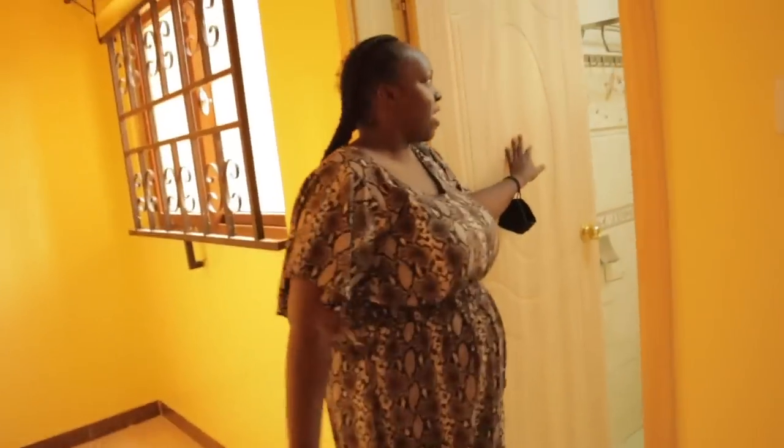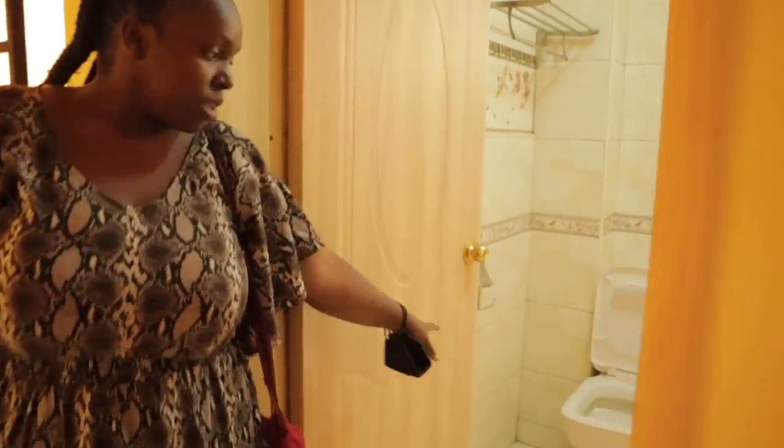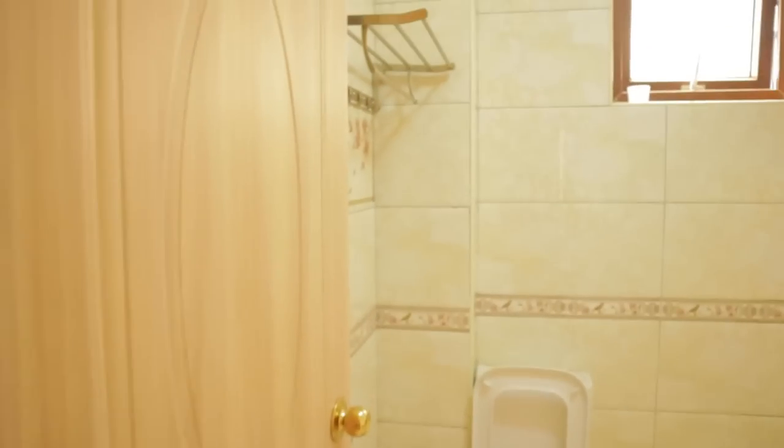So when you come here from the living space, it's the first bathroom. Bathroom, toilet. As I told you, in Nairobi they put spaces like that.